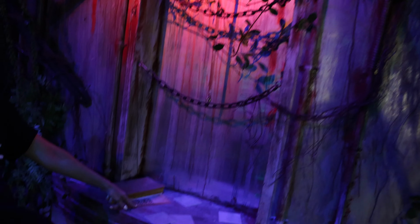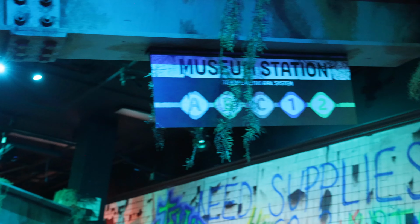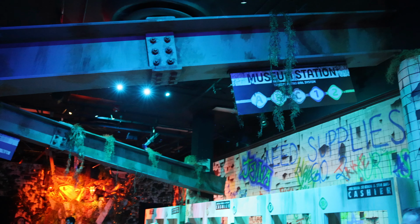It probably is. We're gonna backtrack the store because there are things we wanna buy and pick up. So we'll see if we catch the first few QR codes. But this is amazing. Look at this. See all the beams hanging down. This is the museum station, so we made it to the museum, which is gonna tie in with the house.